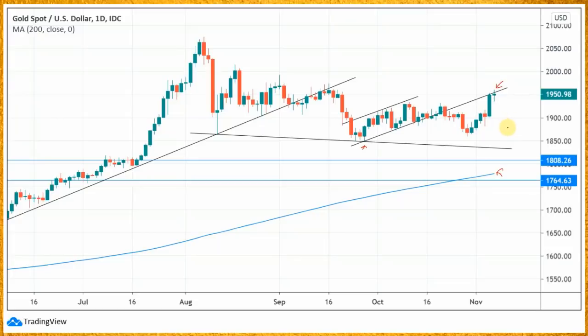I have to say the probabilities are favouring upside just because of this change in the direction of movement here. We've also got a few other factors that favour upside as well, which I'll talk about in the rest of this presentation. But at the moment, I don't want to completely rule out one more leg down.